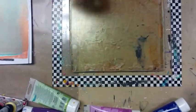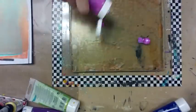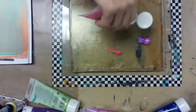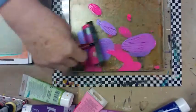I saw somebody said something about hot pink. Let's throw some hot pink on here, shall we? And if you really want hot pink, I'll give you some hot pink. Here's fluorescent pink. All right, let's smush this up.